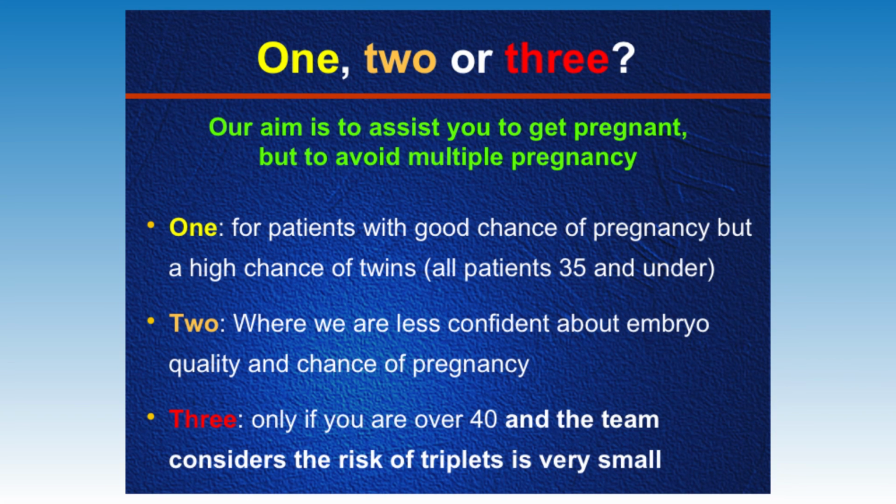We transfer 2 embryos when we're less confident about embryo quality. So we know that they are good embryos, but perhaps the quality is not top grade, and therefore we would counsel you regarding transfer of 2 embryos to increase the chance of pregnancy, but without taking on a huge risk of multiple pregnancy.